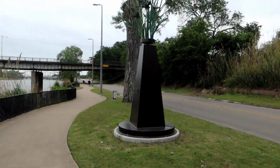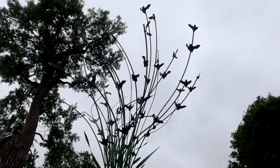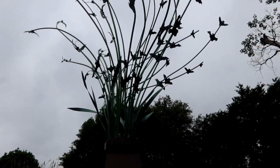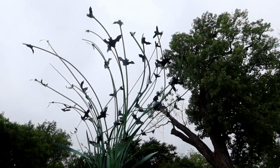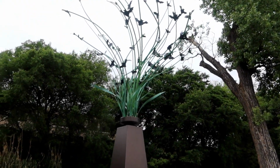Saw this weird obelisk looking thing here, and as I got closer, it's covered with bats. This one's called Bats Taking Flight. That'd be a great Halloween attraction, right?